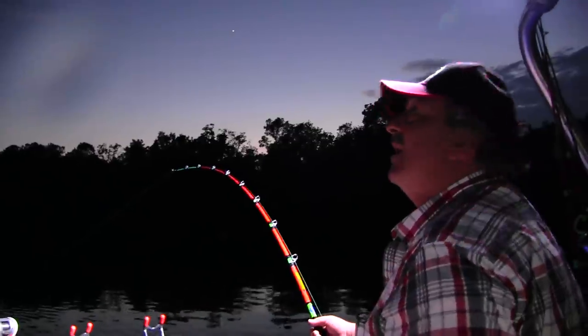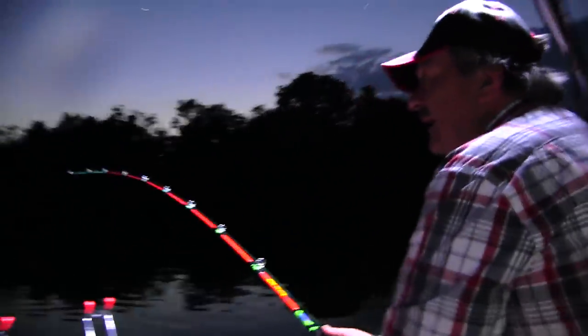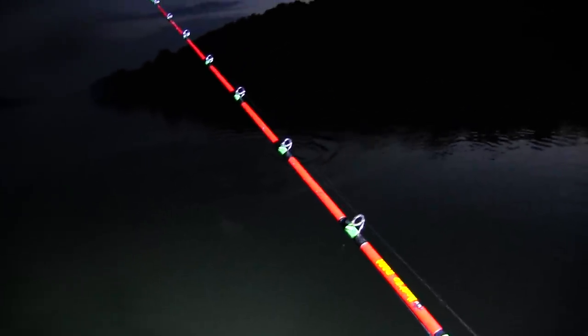Well, I hope the rain is gone. We got the moon out, which is a good thing for a minute. Here he comes. I got color back there. He's a pretty nice one. I'll take him. Yeah, we got some color.